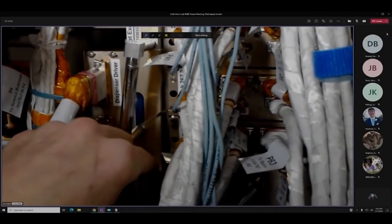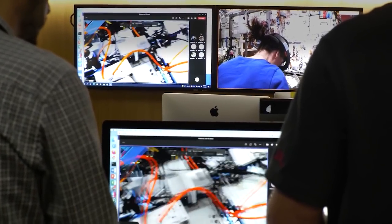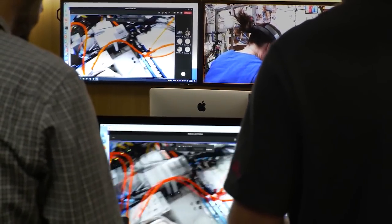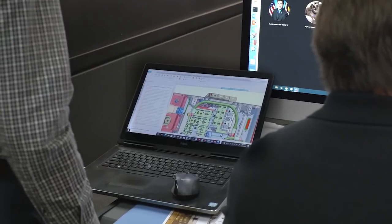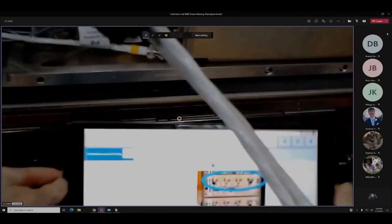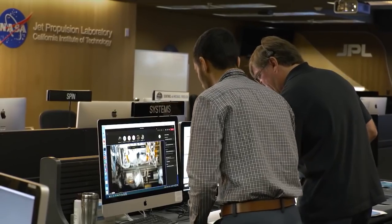J16 and J17, these little fasteners on either side are non-captive, is that correct? This activity is called remove and replace, and it involves replacing the existing piece of hardware. It's very important that every step is followed very carefully, and she gets the go-ahead from the team before she proceeds.